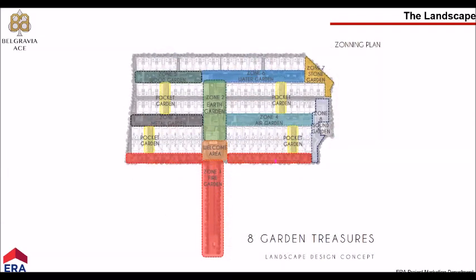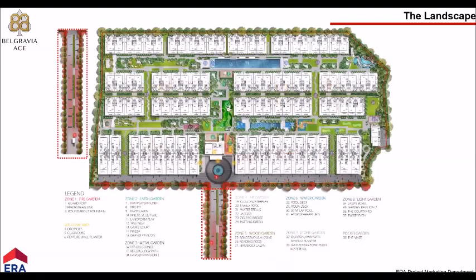Other than all these zones, you can see that in between the houses there are still pocket gardens. This allows the houses in between to have more space, and therefore more privacy and more ventilation. This is all the facilities. The words are tiny, so maybe you can take a look later when you reach the sales gallery. There are a lot of facilities within the development itself.